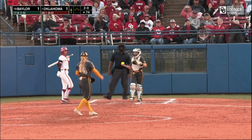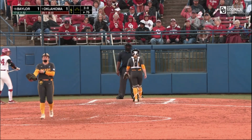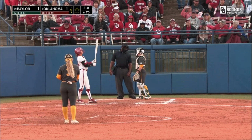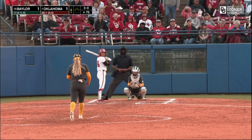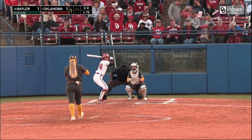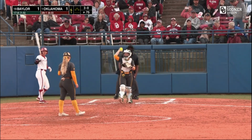Here's the 2-0. Coleman takes it high, ball 3 tonight. Jada Coleman has been her typical Jada Coleman self. She's 0 for 1 with a walk. Last time up, she flied out to left field. Somebody forgot to put that in their scorebook. Not here to point any fingers. Coleman takes strike 1.